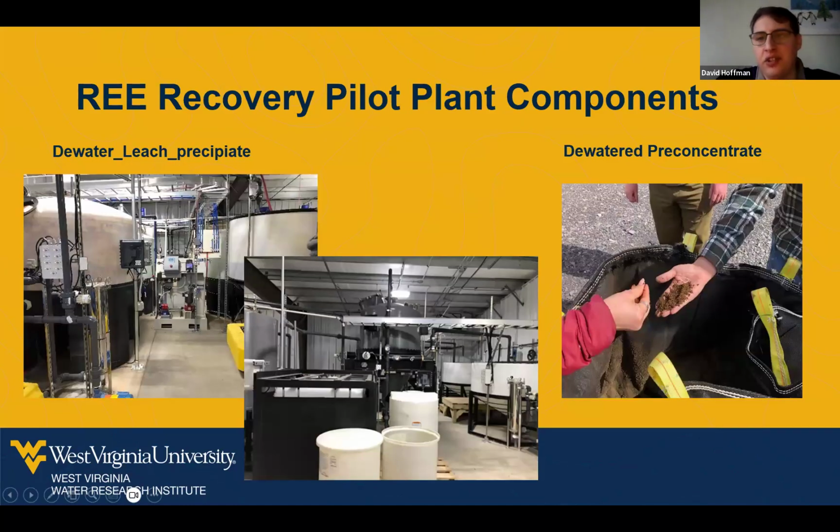Below are a few pictures of our pilot plant. We have the dewatering and the leaching process. We have some pictures in the middle of the solvent extraction and stripping area. And then we have the dewatered pre-concentrate on the right, from the geotube bags that Eliza showed earlier.